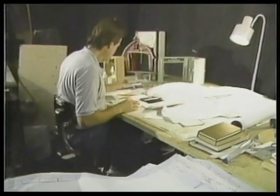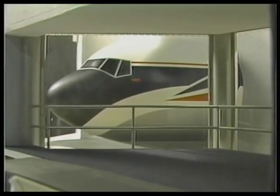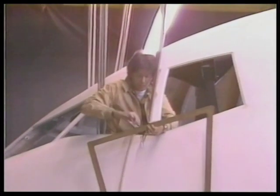So what we did is we went through and we chose particular periods in history that were extremely significant in the development of aviation. The entrance is the Delta 767 Spirit of Delta flagship, and that was built from actual lofting drawings provided by Boeing.